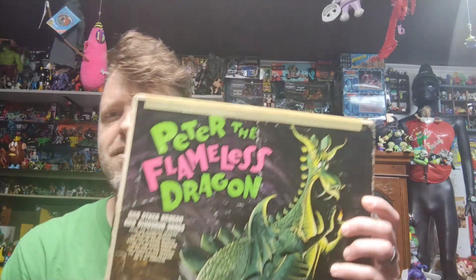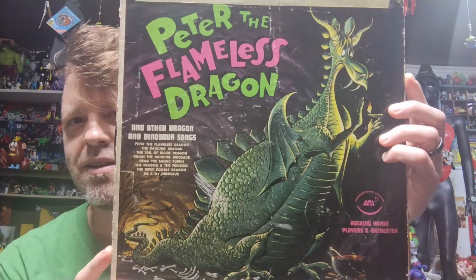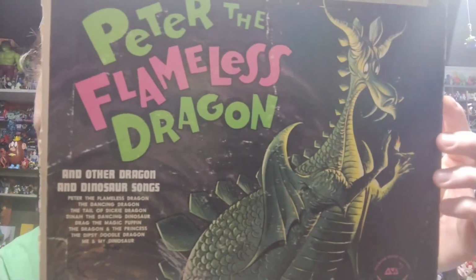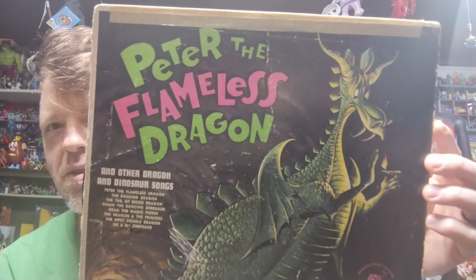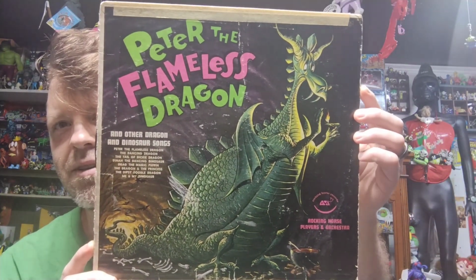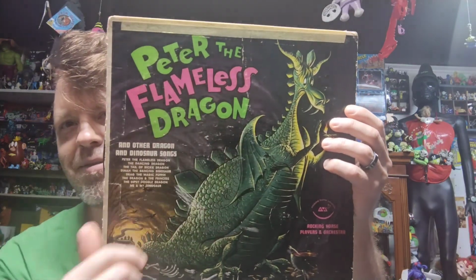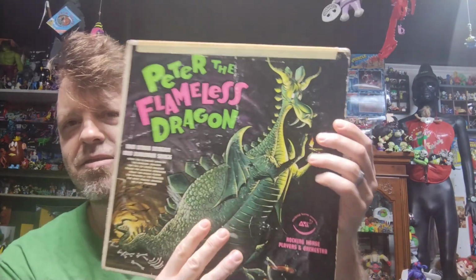I found this record. I usually don't pick records up, but I just really love the artwork on this. This dragon is just very cool looking. It's a Peter the Flameless Dragon. I just love that artwork. And the tape up top and everything just adds to the coolness of it. Probably find a little frame for that and hang that up.